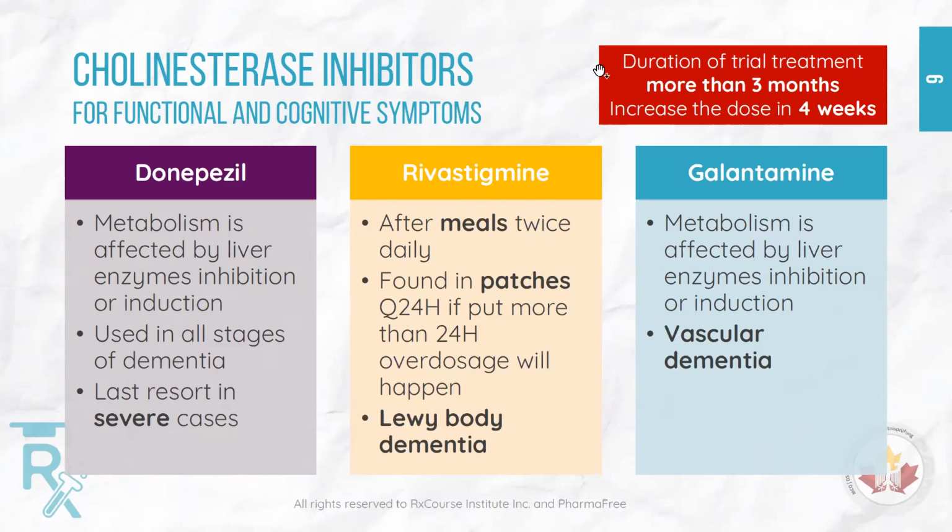If you are still with me, Armia, you were asking me when we were talking about the risk factors for developing Alzheimer's. Sir, I am here. Yeah, and you said Parkinson, so this is a point I wanted to mention here. If a patient has Parkinson's and dementia at the same time, the drug of choice is rivastigmine, okay?